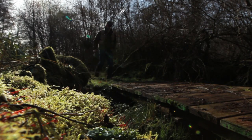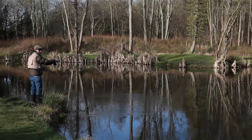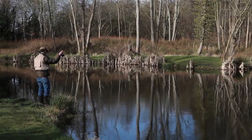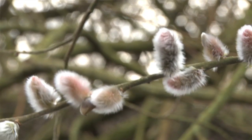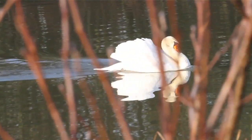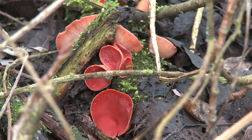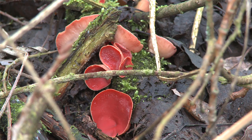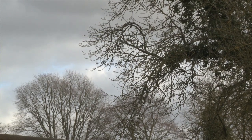Manningford is a very picturesque water, three separate islands. All sides of the lake are completely different. You've got good coverage from the trees, or you've got the open areas for longer distance casting. We've tried to not over manicure the fishery. So you will notice, looking around the lake, there's a lot of trees that anglers will tend to look at and think, you know, that tree shouldn't be there.